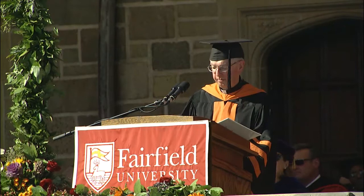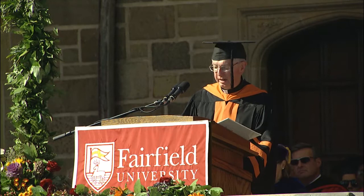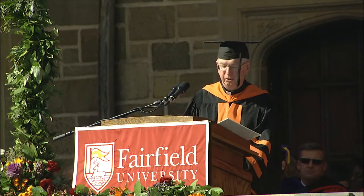In token of this, your public commitment to Jesuit education, I am proud to present this medallion of the founder of the Society of Jesus, St. Ignatius of Loyola. The medallion was blessed in Rome by our Holy Father, Pope Francis.